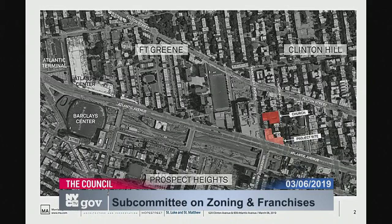I'm also joined to answer questions you may have by my colleague Deirdre Carson, Shah Dinor representing the developer, and Al Wiltshire, who will shortly read a statement from the Reverend Andrew Durbridge, priest in charge of the St. Luke and St. Matthew Church, who will explain to you why this project is so important to the church. Alex Lieber from AKRF is also here.